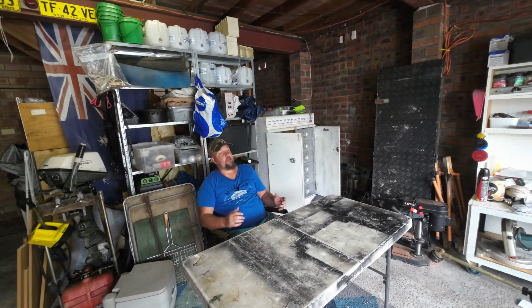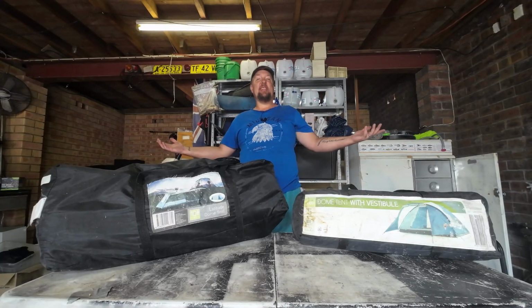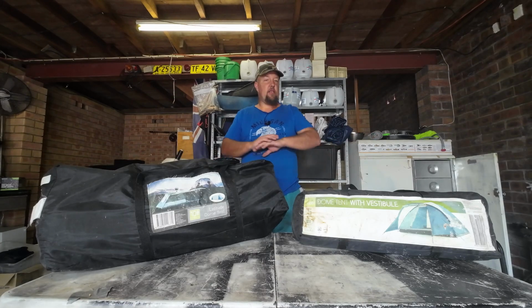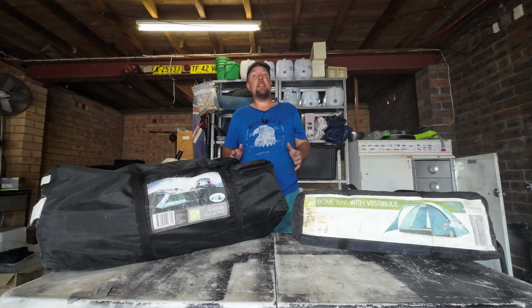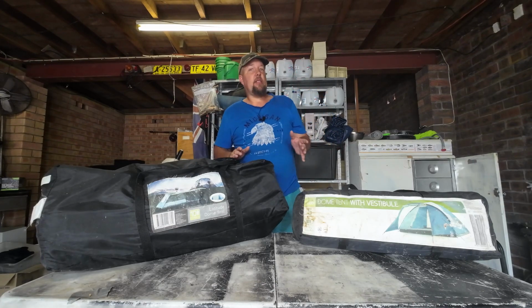And I'm going to kick it off with the first thing I think everybody needs when they go camping, and that is some sort of shelter. Now, as you pretty well all know, when I go camping solo, I sleep in the car. I don't worry about tents, I don't worry about swags or anything like that. I've set the car up so I can sleep comfortably in the back of there. But I didn't start doing that.